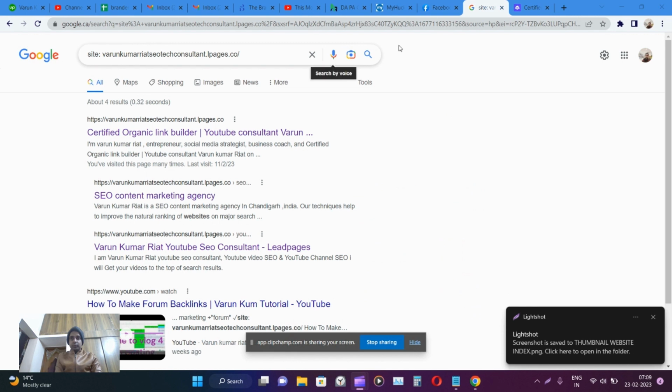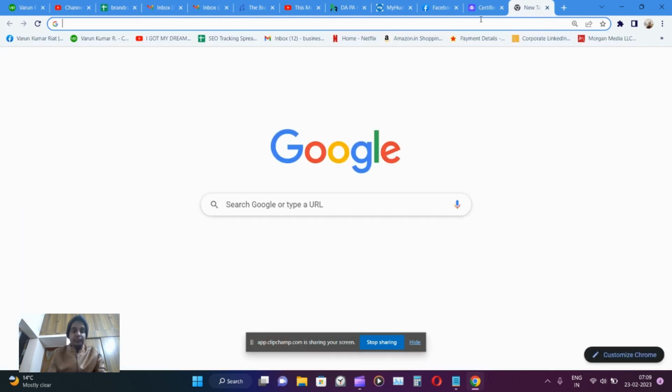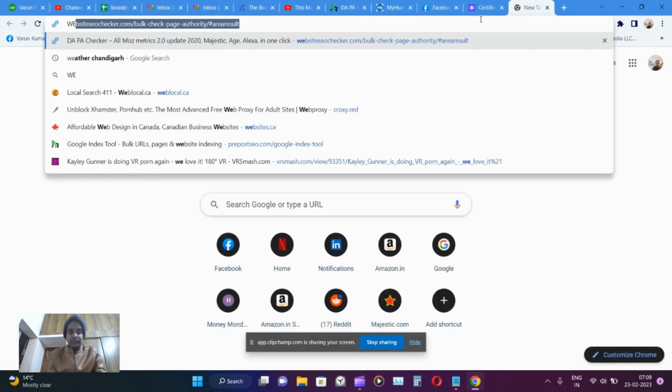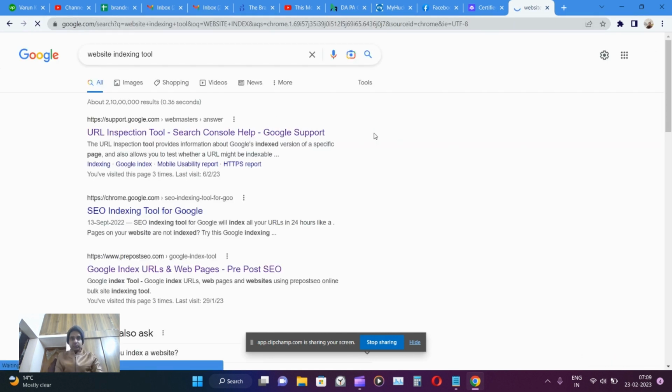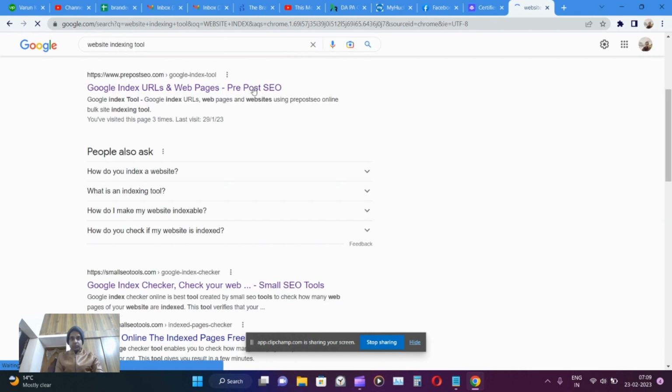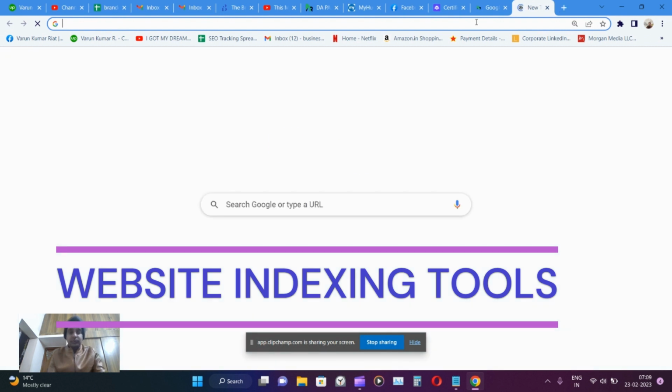Guys, so what did I do? What you have to do to get your website indexed? First, you have to go to Google. Type everything on Google. Go to this tool. Open Search Console.